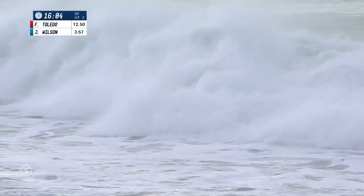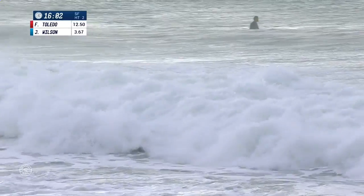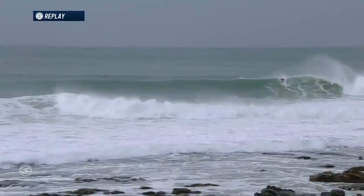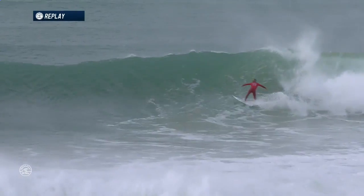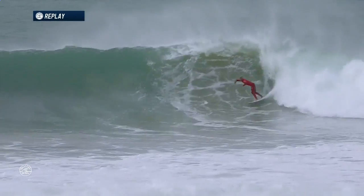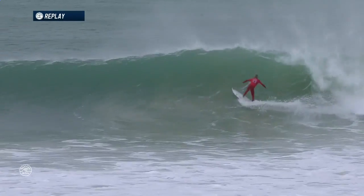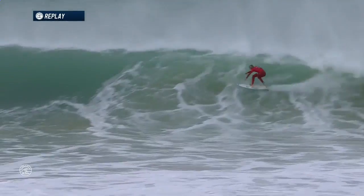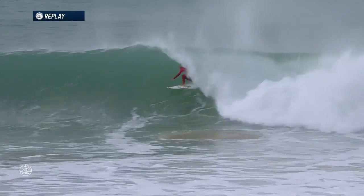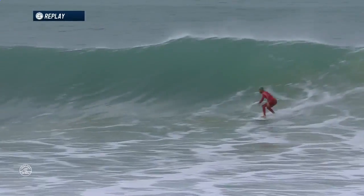Well, there you go. He's going to back up the 8.17 with another solid score. Wasn't all the way on the outside. Pretty far, though. I mean, it was definitely on the corner where you take off, but then solid turns. So smart surfing here. You know, this is halfway through the heat. You know you want to get your 2 scores early, so then you can be a little bit more selective, but I love that transition into the barrel.